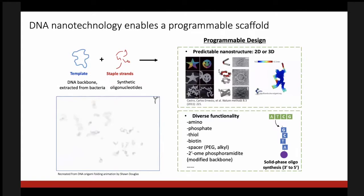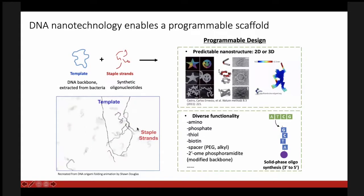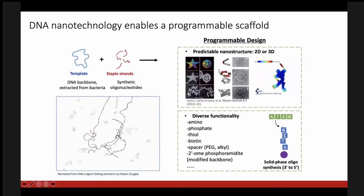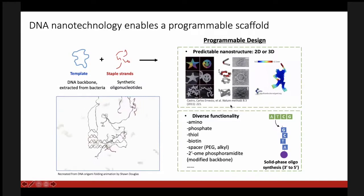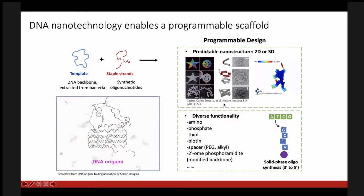And when you do that, these DNA basically find their complementary strand, and they can build structures. There's free software online that you can use in order to predict that structure. It works really, really well. And then you can synthesize those structures and anneal them. And for us, this is a fantastic scaffold because it's completely programmable.